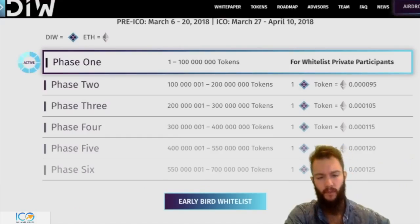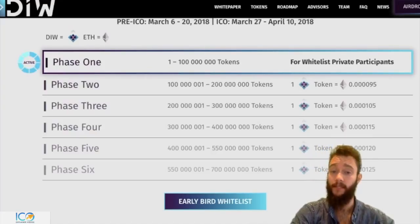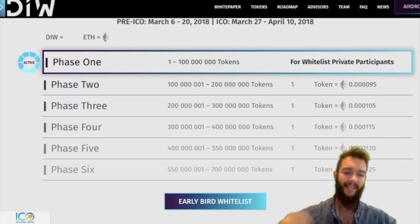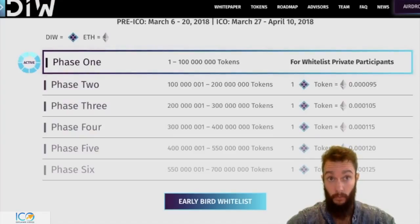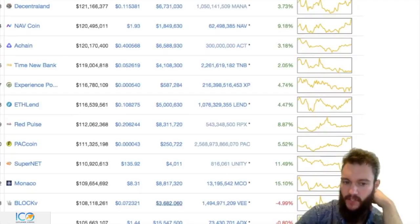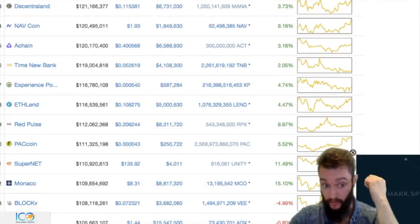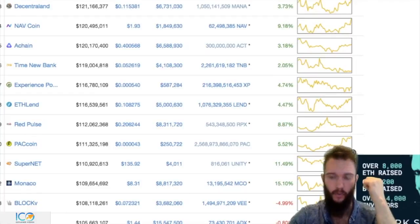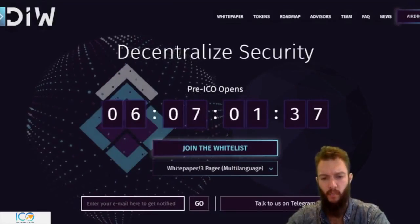So if my math is correct, with a 1 billion total supply and assuming that the token hits the market at its top ICO price of 11 cents, that'll put the ICO's total market cap at about 110 million, landing them at about spot 132 on CoinMarketCap, which would actually knock Monaco out of its current position. And that is a big old cap. It's a little bit higher than what I'd like.